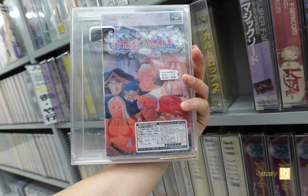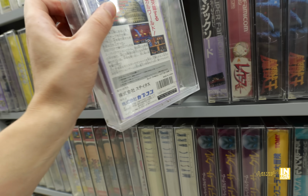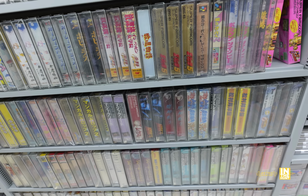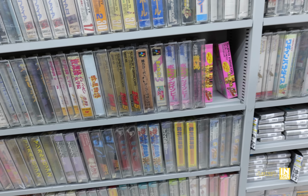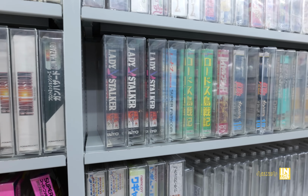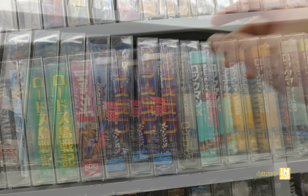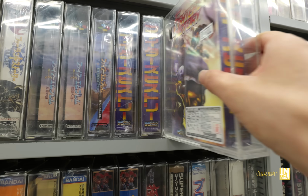But anyhow, we have Magic Sword here, 5,180. I do like this game. Good old Magic Sword. They have some Kirby games in the mix, but the selection is on point. But again, condition is not gonna be the best. And then pricing, I'll let you guys decide on that.